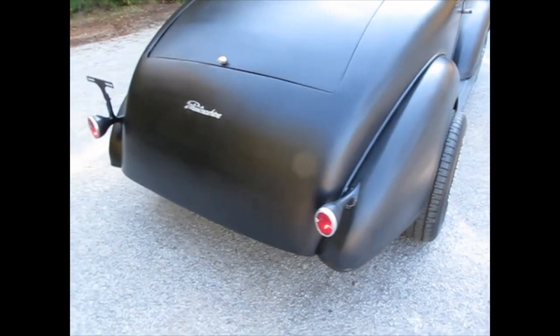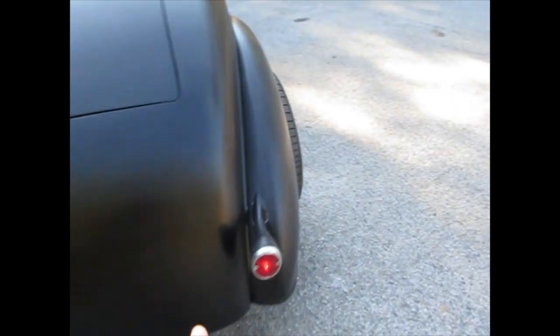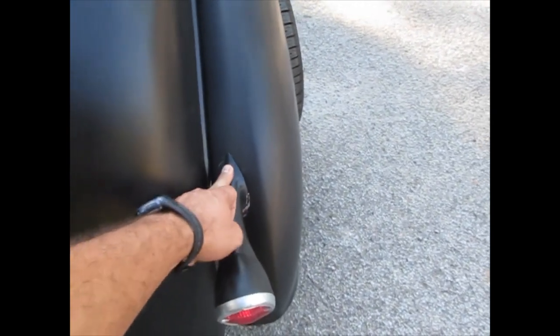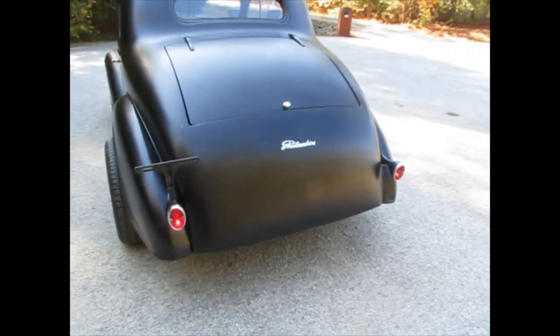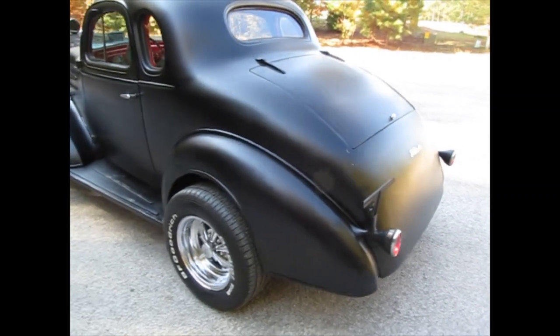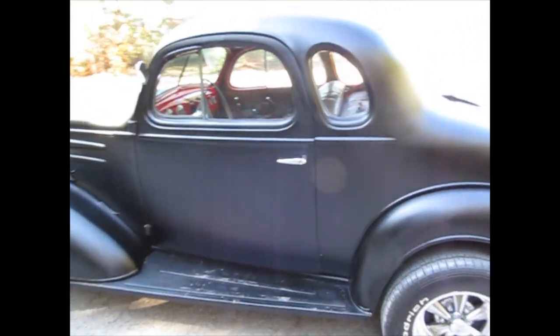The rear lights are old school original style. This one looks like it's sitting down just a little low. I don't know if it got bent. Probably just needs to be pulled down about an inch right here and remounted, and that would make it stand up like the other one. If you look at them real close, you'll notice that that one's hanging down just a hair. But man, the body on this car is straight. I mean, for being a hot rod style car, it is.